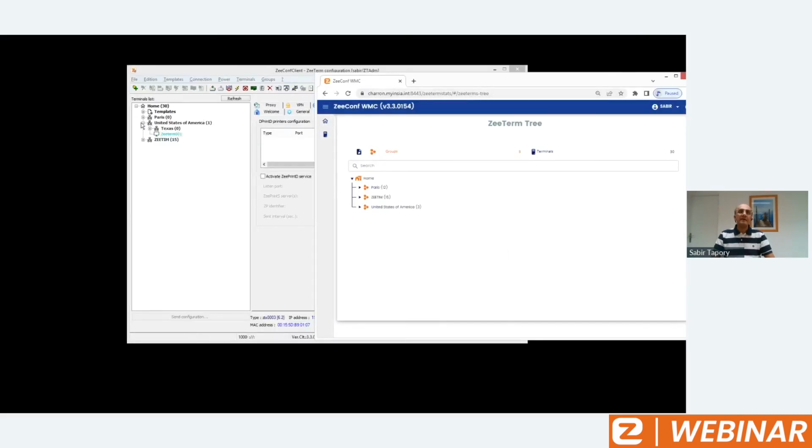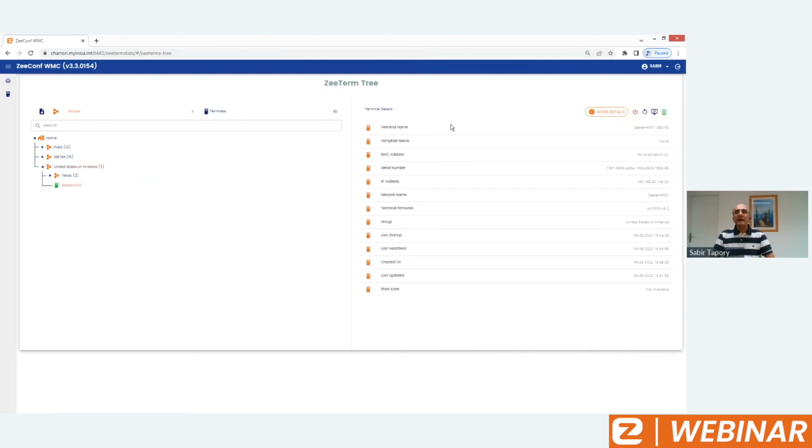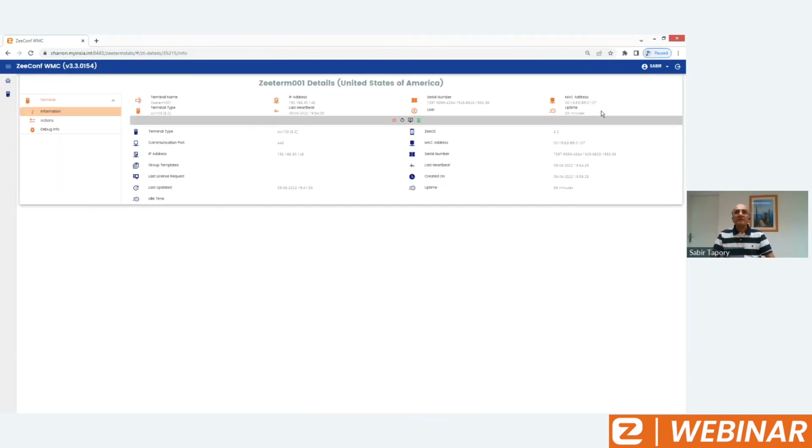is that you can see here the same tree as I showed you here, because it's connecting to the same database, and from here you can just see the device. One of them I have prepared here, which is ZeeTim 001. I can have all this information here. Nice information is the heartbeat, the last heartbeat, when it was created, the IP address, of course, and so on. You can get more detail from here, serial number and so on. You can also shut it down, restart it, take control of it. You can also use Wake on LAN if it's allowed in your network, using this tool to wake these devices.